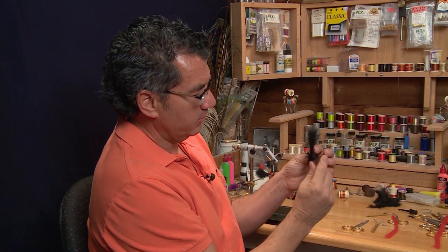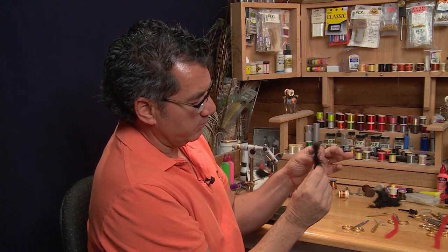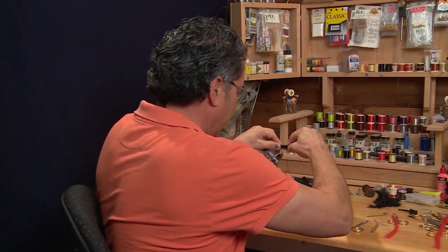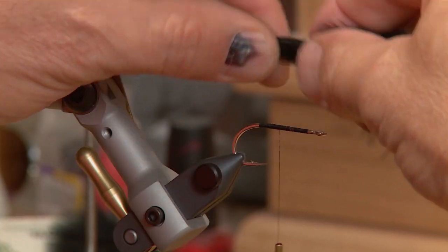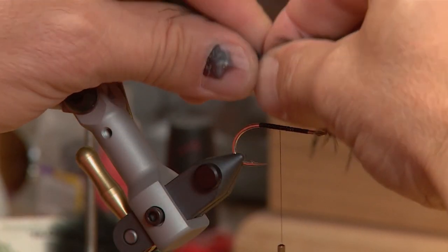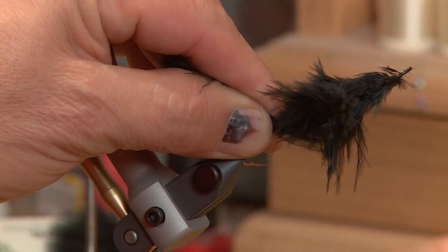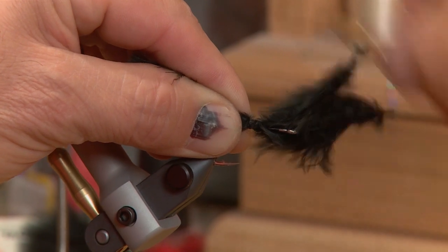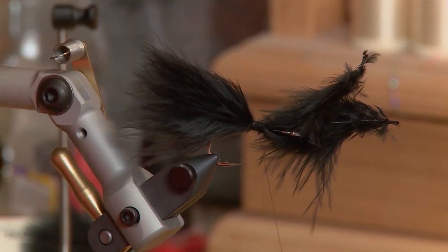Now I want a nice black marabou tail. So what I'm going to do is take two fibers. I've actually taken one marabou feather and the other, and I'm going to place them just so they face out a little bit. Just face them together and pull that in, and then measure up just about the length of the hook, just a bit longer. Move it back to the position about a third up from the hook bend and tie that in for the tail.